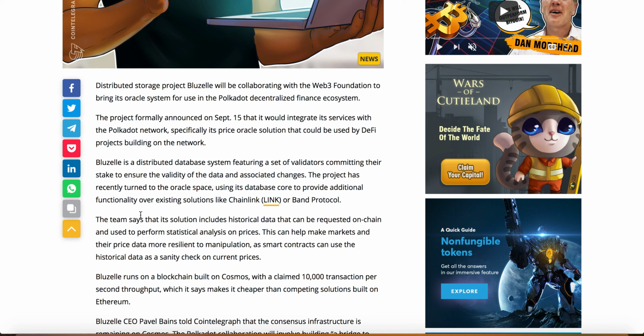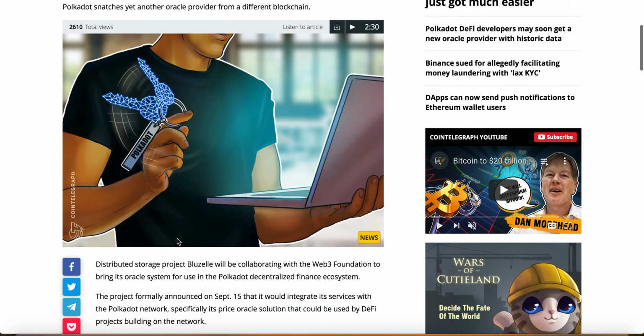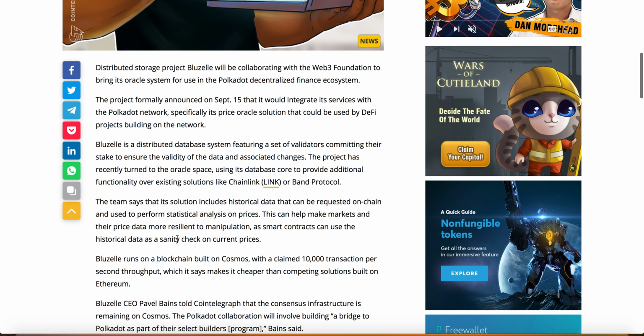The team is talking about using historical data that they can request on chain, and then performing statistical analysis on the pricing, making the market and the price data more resilient to manipulation, because the smart contract can use some historical data as a reference for the current price. I mean, yes and no. You can use historical data to a certain extent, but manipulation is still there.